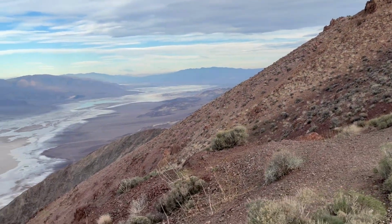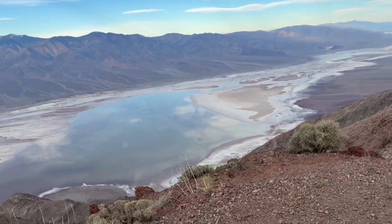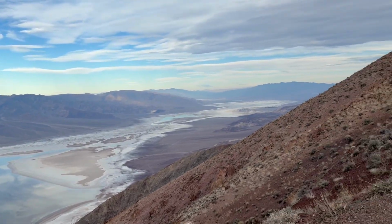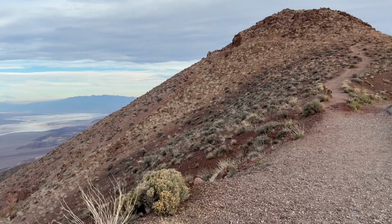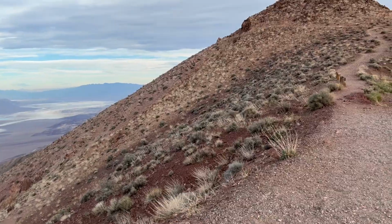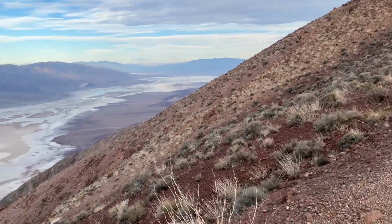Okay, today's hike is going to take us to Mount Perry. Looks like we're right above the Badwater Basin area. We are going to work our way up and down some hills here. Look at these views. I believe I can see Mount Whitney from here. Maybe when we get up to the top of these peaks here, we'll take a look.